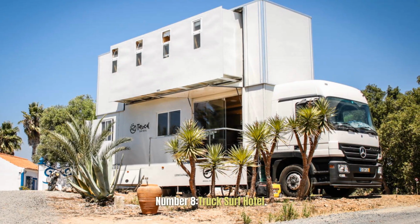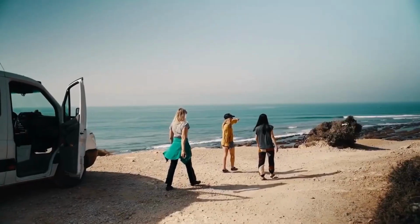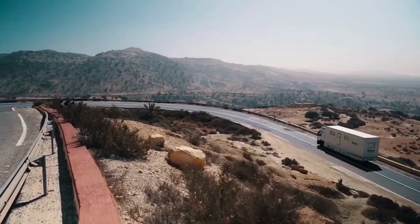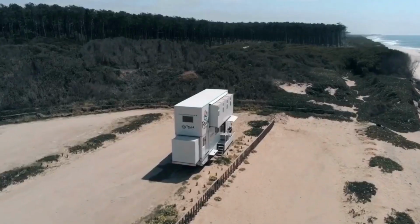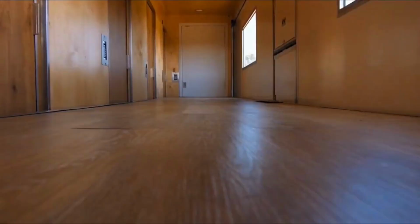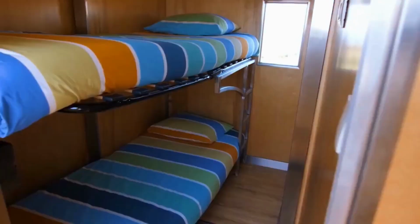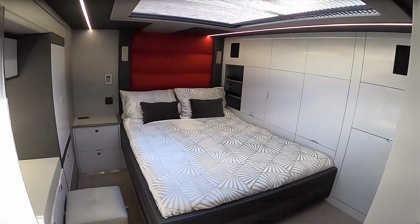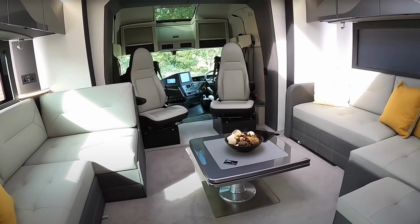Number 8. Truck Surf Hotel. The Truck Surf Hotel redefines the way adventurers experience both travel and the waves, a true embodiment of innovation. It's a converted truck that unfolds into a fully functional and luxurious accommodation. The exterior hints at its transformative capabilities, while the interior surprises with its clever use of space, designed for surf enthusiasts. It features cozy sleeping quarters and communal lounges, with large windows offering panoramic views of breathtaking coastlines.